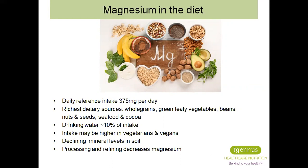So just a word about the previous slide. So measuring magnesium levels, the most common way is by doing a red blood cell magnesium level, and that's slightly more accurate because it does represent intracellular magnesium. And then ionized magnesium is more accurate, but it's a more expensive specialist test.